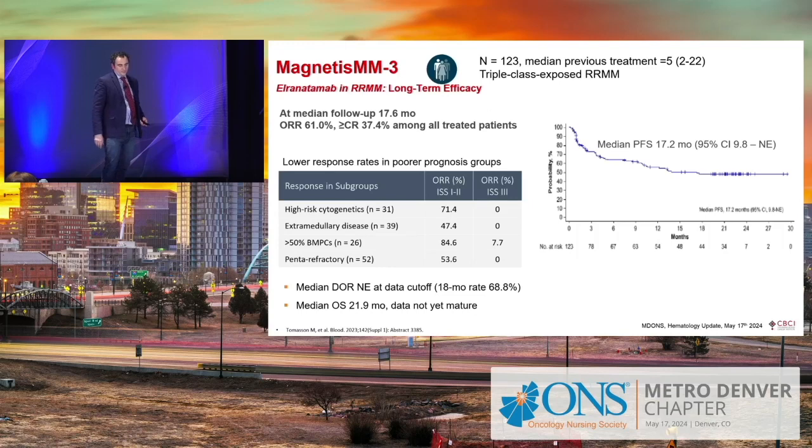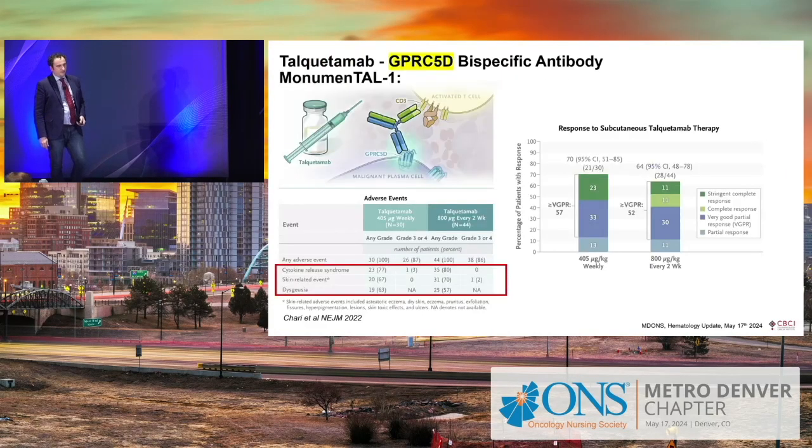The study is on. Another study that came up is about this other subcutaneous bispecific, and why I brought it here is just to show you that there are responses still in these very heavily treated patients, and these patients actually have a prolonged survival without disease.